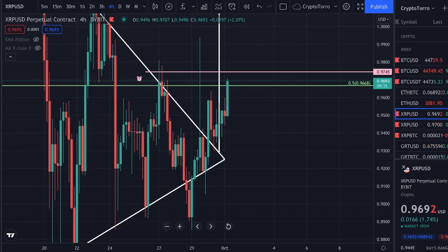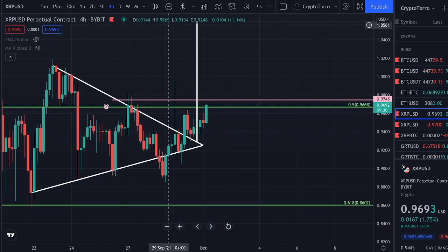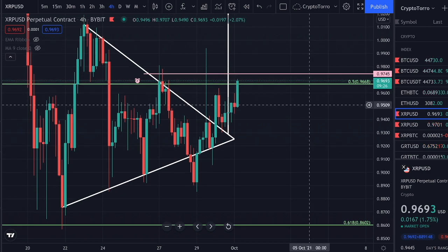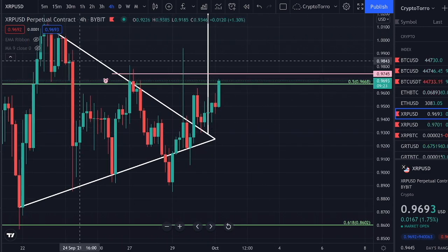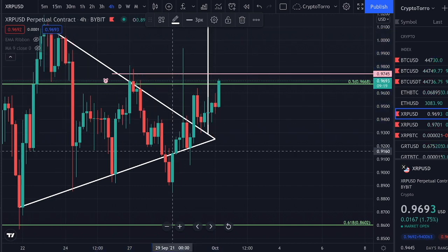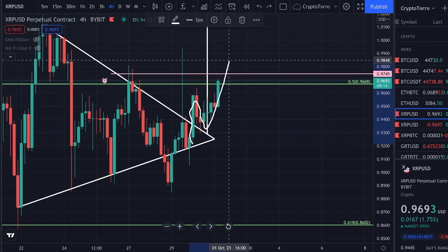Let's take a look at XRP compared to USD, and what I would like to actually show you is that we have seen this major increase exactly as what we discussed yesterday. We broke out above this descending resistance that we could clearly see during the past couple of days, and right now we have seen a perfect retest and afterwards a major increase.